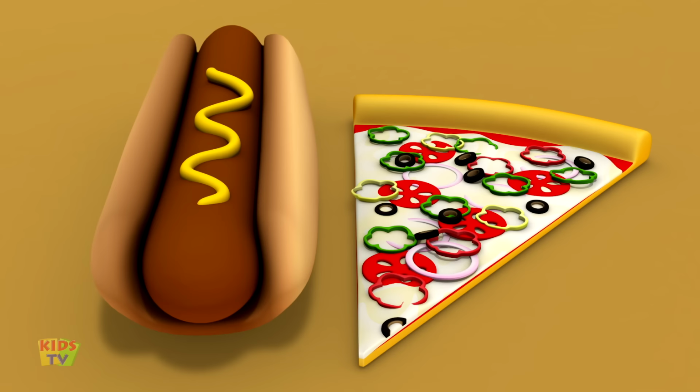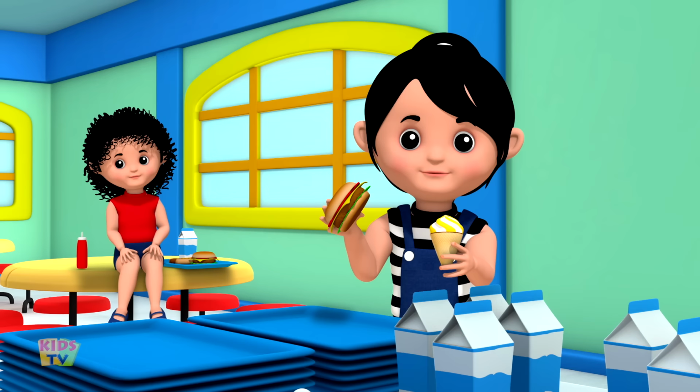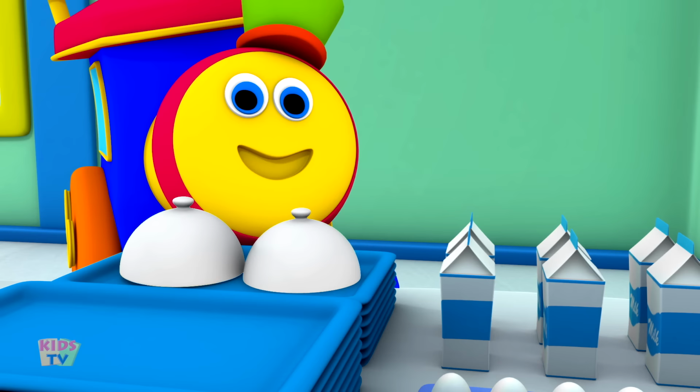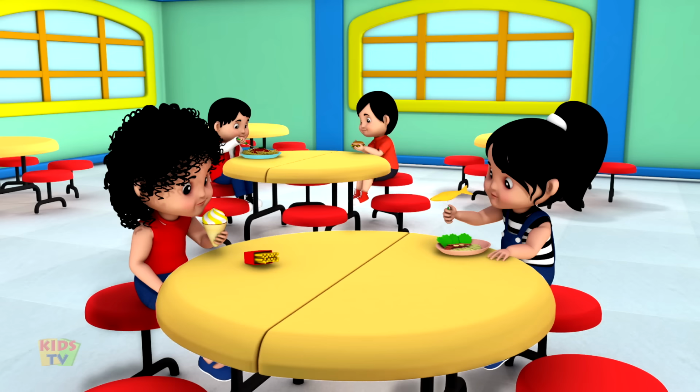A hot dog and pizza will surely please ya. Ice cream and burger, you just can't be an observer. They call them junk food, but they taste very good. You ought to strike a balance and eat them in allowance.